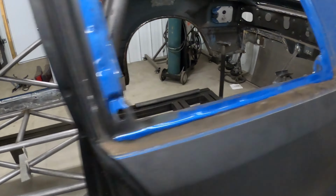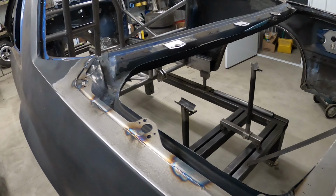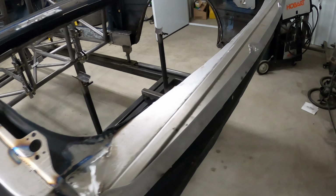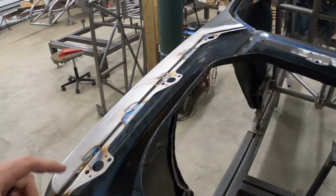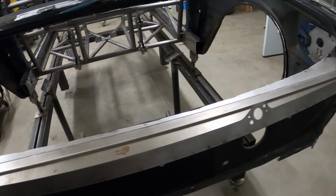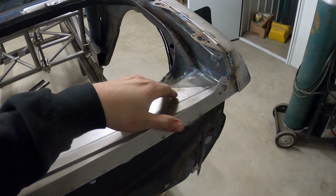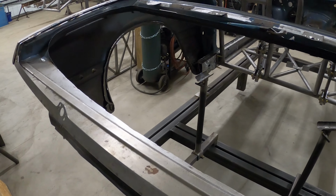4-link brackets are in, and then I tackled putting on the rear Zeus rails. These are from Racecraft. They come as the whole rails. These ones we get somewhere else, but these ones fit Fox bodies, so those are welded in. This back plate is welded in. It just takes a little bit of trimming, but this is kind of what we use on every build.